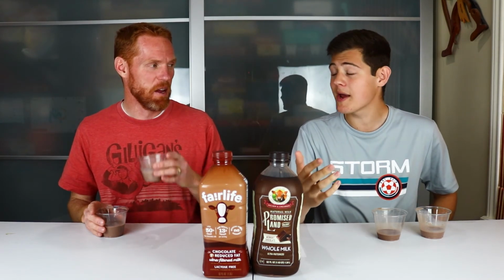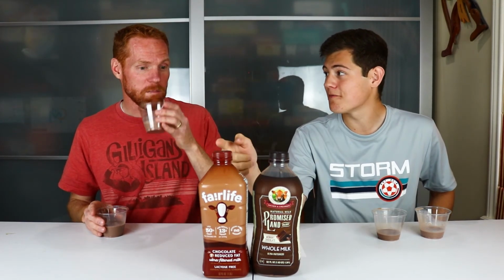And now we've got Promised Land versus the Fairlife. Oh, wow. It's so similar. I think the Promised Land is creamier. Wow. How in the world does Fairlife taste so sugary if it has half the sugar? That is pretty crazy. Maybe we don't do this very much based off of health or nutrition facts, but we might have to give the winner based off of the sugar amount because it has half the sugar and it tastes almost exactly the same. I'd have to say the Promised Land is a little creamier. If I were going purely off which one I like the best, I would say Promised Land because it's a little creamier.